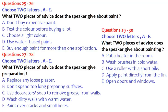And you won't get a smooth finish if the walls are dusty or greasy. So washing with water isn't enough. Use a solution of decorator's soap and rinse well with warm water afterwards.